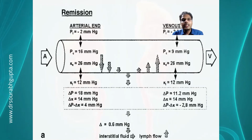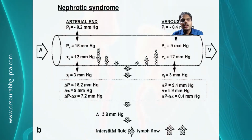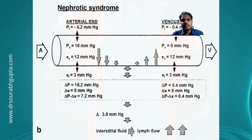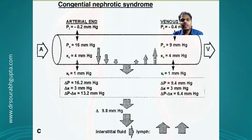What is happening in the nephrotic state is that the oncotic pressure is decreased in the capillaries, but there is a decrease in oncotic pressure also in the interstitium. It used to be around 12, but parallel to the decrease in oncotic pressure in the capillaries, it has also gone down. So the difference here is increased. And at the venous end, there is hardly any fluid which is moving in. So the lymphatics have to do a lot of work here. In congenital nephrotic syndrome, there is a very huge difference, so it leads to severe edema.